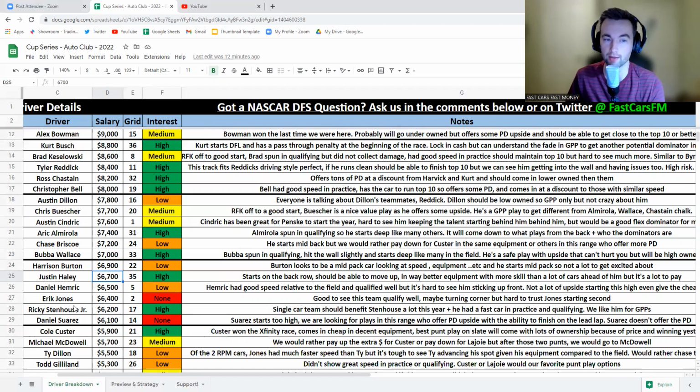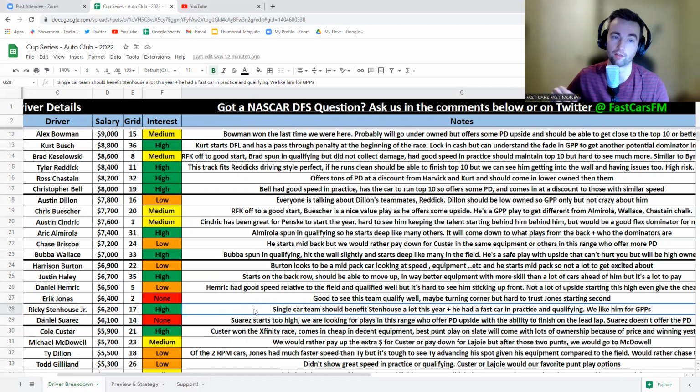A guy I like a lot for GPPs is Stenhouse. I'm really curious to see how Stenhouse is going to do this year. He's on a single car team this year. The 37 car isn't running this year, which I think is going to benefit that team a lot. They can put all their assets, all their resources, all their time, all their energy just in the one car. And Stenhouse is a guy who, if you look historically at some of the data and some of the places he tends to run well at, it's tracks where he has a lot of horsepower. The lower grip tracks, the low horsepower, high downforce package wasn't necessarily the best for him.